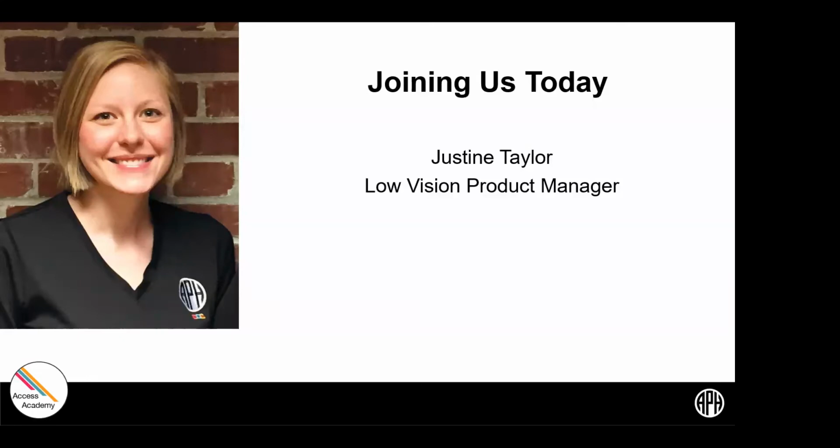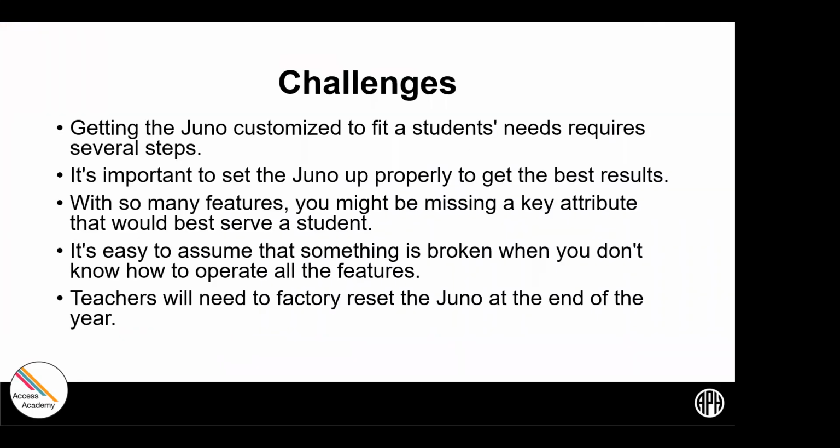Let's talk about some challenges, some things that you may have faced or may face if you do have a Juno. Getting that Juno customized to fit a student's needs requires several steps. So we're going to go through those today so you know how to customize it better. It's important to set the Juno up properly to get the best results. Yeah, their needs are going to differ depending on the individual. So we'll talk about how best to customize it. With so many features, you might be missing a key attribute that would best serve a student. It's one of those things you don't always know what it can do until you get out there and get the opportunity to use it.